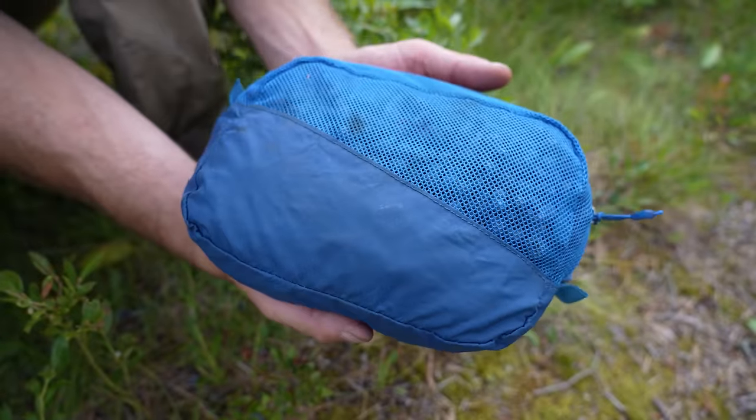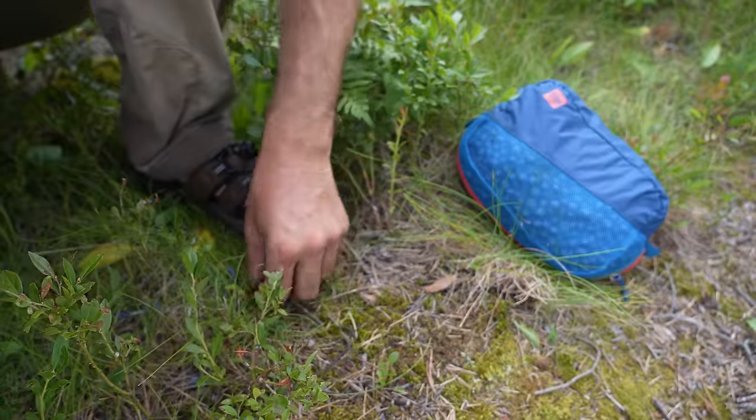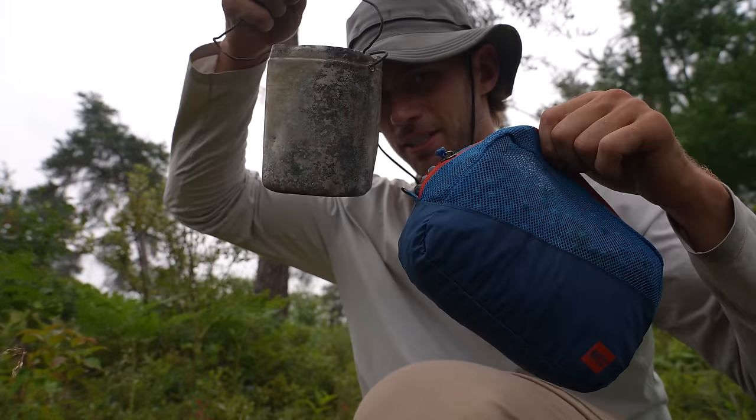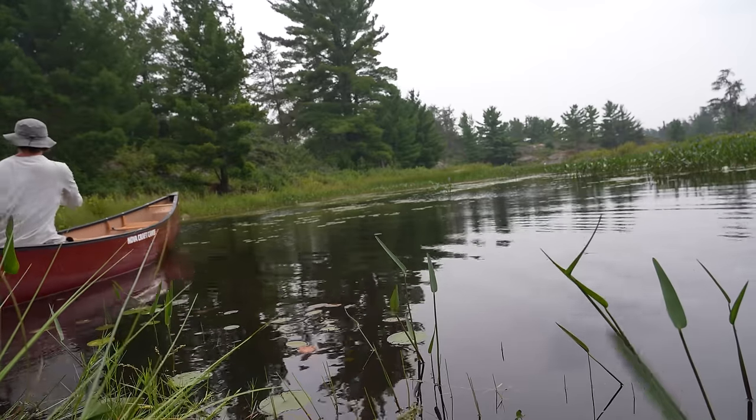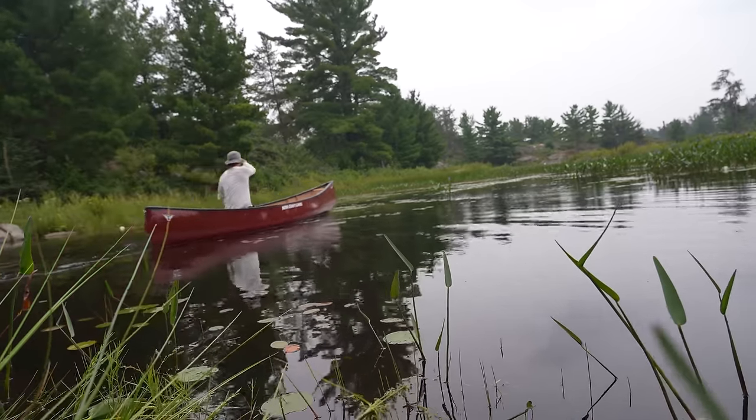Look at that. Those are all blueberries. Don't step on it. Pretty good haul. This is full of blueberries. It's quite heavy, and this is close to half full. Anyways, I'm gonna head back to camp and check up on my food. I need some lunch.